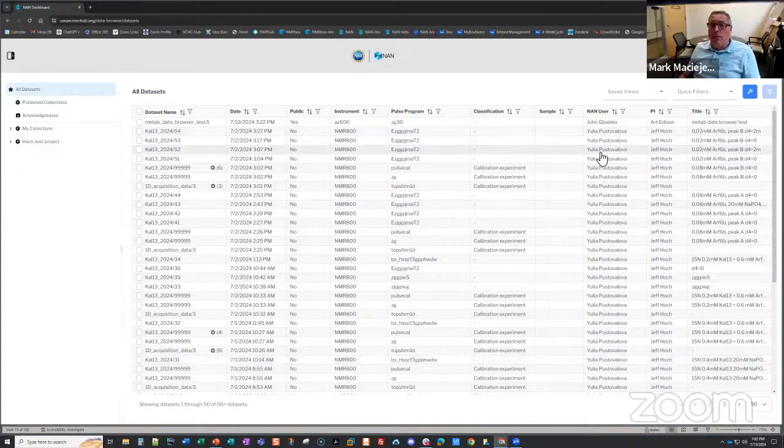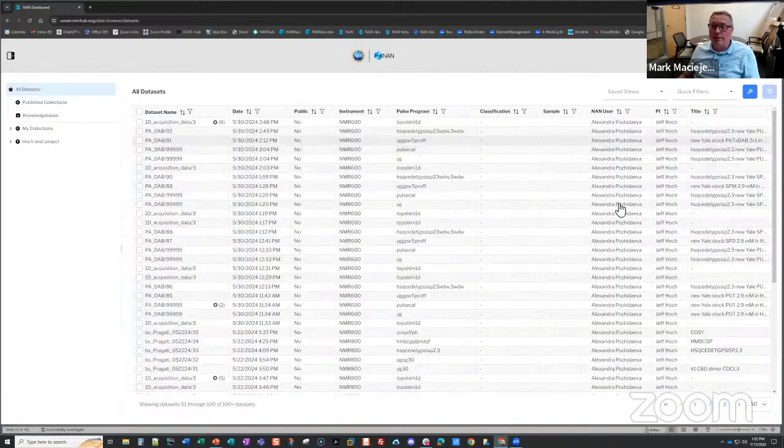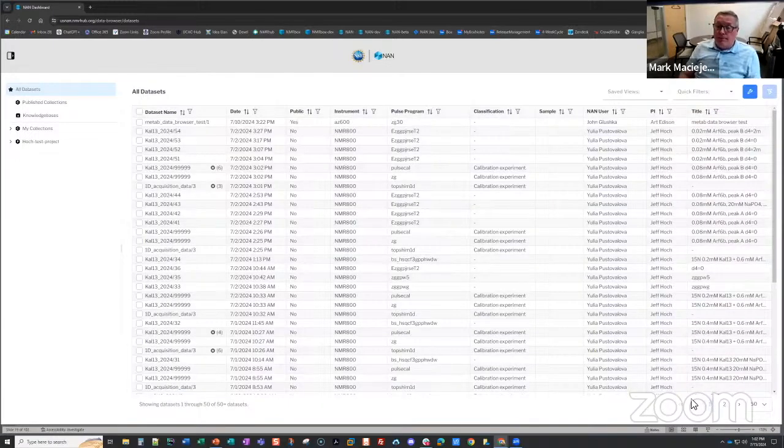Now, right now, I'm seeing a lot of data sets, one by John Glushka, a bunch by Yulia here, and I could page down and I could see some by Sasha. But we have the ability to filter a lot of these as well. By default, the data sets are sorted by date, so the most recent ones are at the top.